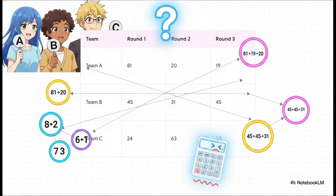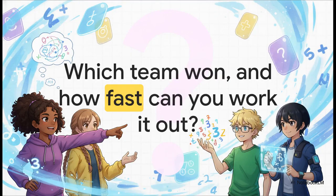If you were the scorekeeper and tried adding these normally, going straight across row by row, well, it would take forever, right? I'm challenging all of you math detectives to use your new commutative superpower right now. Look at the rows for Team A, Team B, and Team C. Can you quickly find the easiest numbers to squish together to figure out who won?